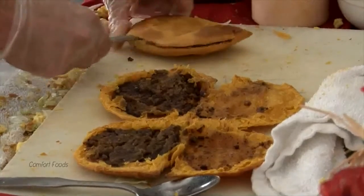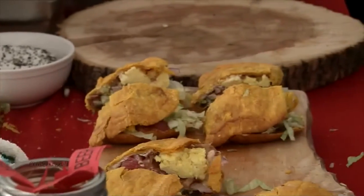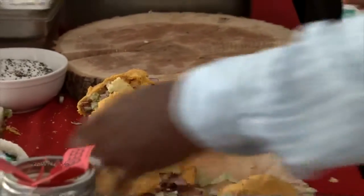So if I get a chance to taste this now. Let's do it. We're going to do this. Because then the reaction's got to be genuine. If you don't like it, you can spit it out, but I don't think that's going to happen.